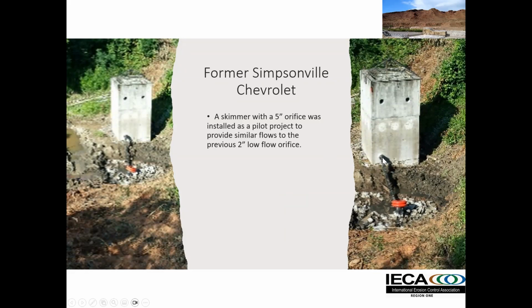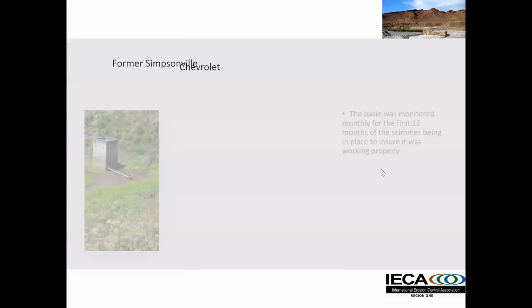So we convinced the county to do a pilot project. We put in a skimmer with a 5-inch orifice, which provided a flow rate similar to the 2-inch orifice. We modified the other orifices. So you can see here, this left picture, we filled those in and put in some higher orifices. This is one of the few ponds that had a little extra volume available, so we were able to do that without really changing the pond.